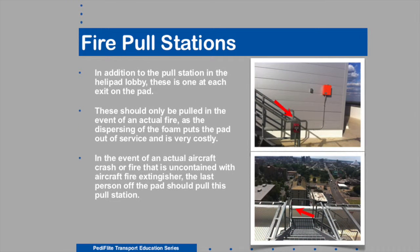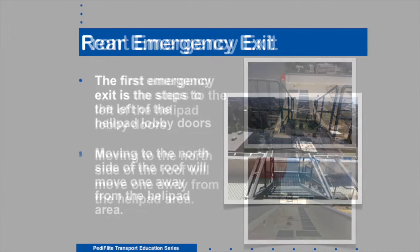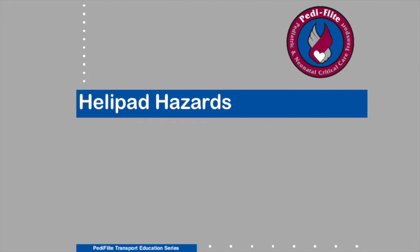As in the helipad lobby, fire pull stations are located at the 2 exits off the helipad. These should only be pulled in the event of an actual fire. The steps off the deck that are adjacent to the main helipad doors provide a route around the east side of the helipad to the northern end of the roof. The west end of the helipad has a route that leads to the roof and the maintenance floor area below. Next, we will talk about helipad hazards.